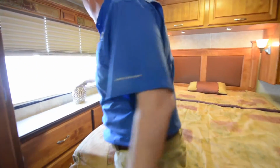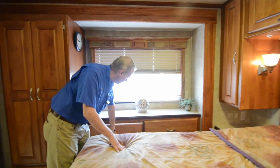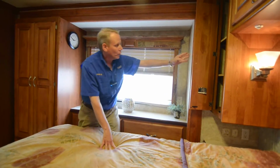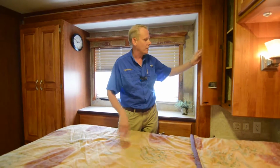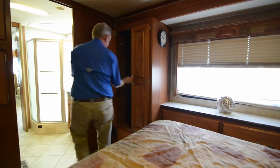but we have a big window over here with a bank of 4 drawers down below, big deep drawers that you can put lots of good stuff in. We've got more hanging, or not hanging storage. We've got shelves or hanging storage here. You can have your choice. You can remove these shelves and use it for hanging, or you can leave the shelves in. And you've got even more hanging storage here.